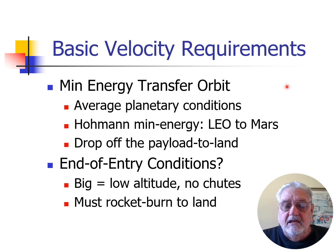Now, the way I did this is I used a minimum energy transfer orbit. This is presumed to be unmanned cargo sent to Mars, so you don't have to get there faster. That reduces the size of the launch rocket. I assumed average planetary conditions, min-energy home and transfer, and I'm just dropping off the payload to be landed. It's all one way, one time, one shot only. At the end of entry, if you're big, you're going to be at low altitude and you're not going to be able to use chutes. You're going to have to do some kind of rocket burn to land. That's what this study was all about.